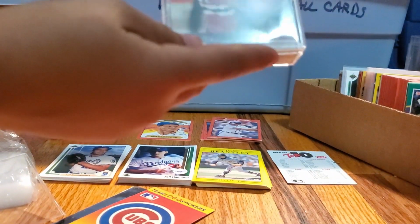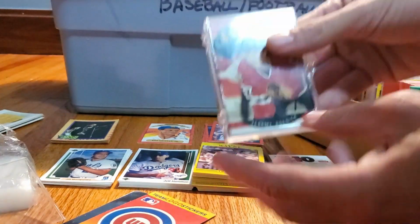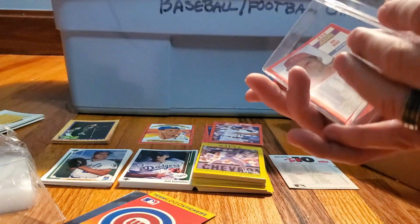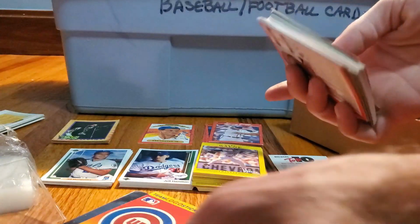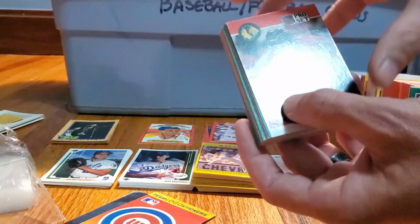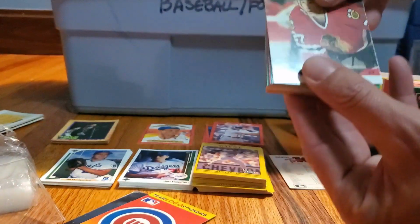Hockey. Oh, you found some hockey cards. Hold on. So let's see. This is a Chicago Blackhawks. Wow, this is a what year? Oh, look at this. These must be some nice cards, because these are all in the little plastic case that when you were a kid and you had your cards and you thought you had some nice ones.